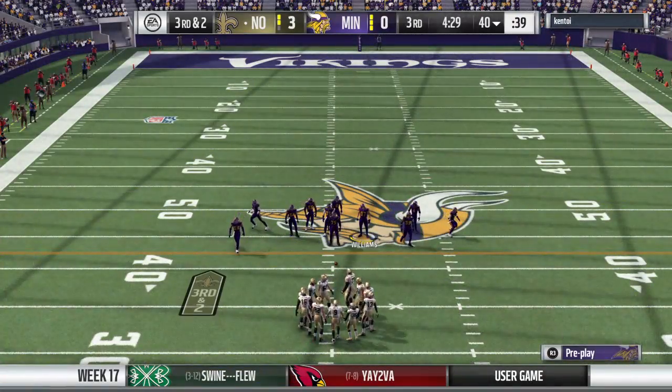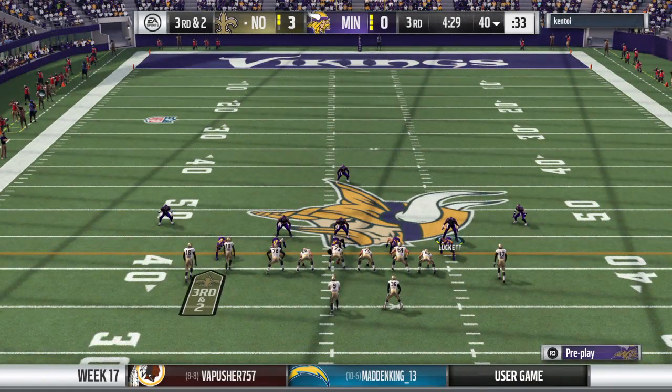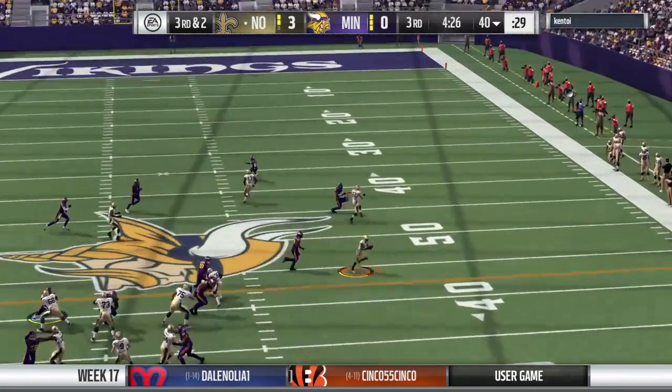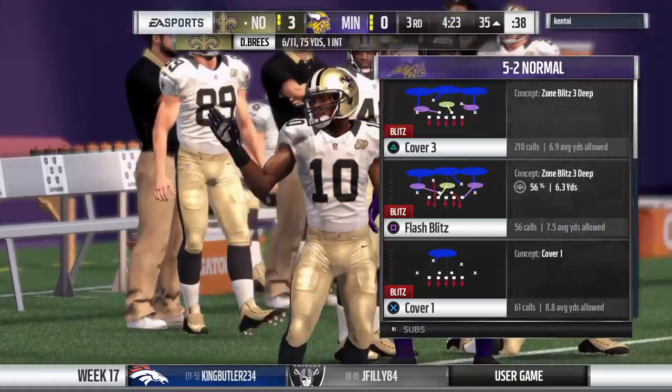Offense coming up, needing 2 yards on third down. Breeze looking to throw on 3rd and 2. This is caught. It's Cooks. A really nice gain of 25 yards.